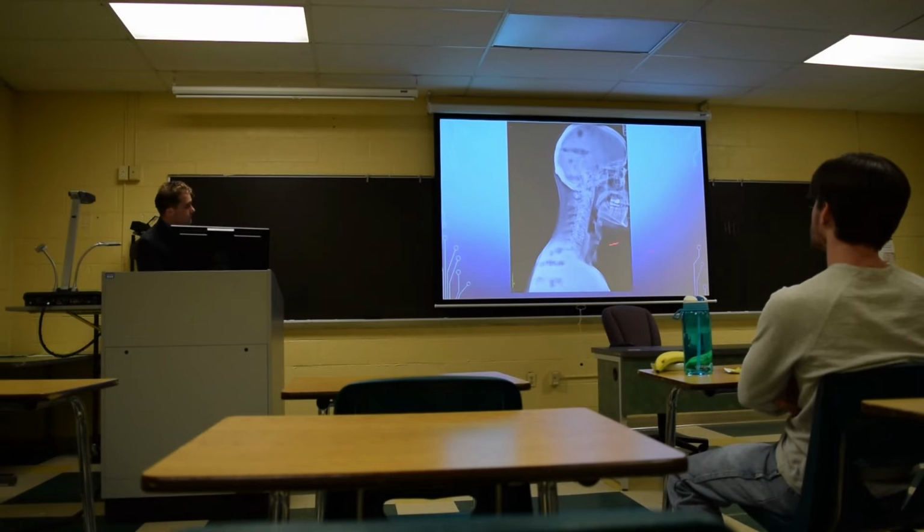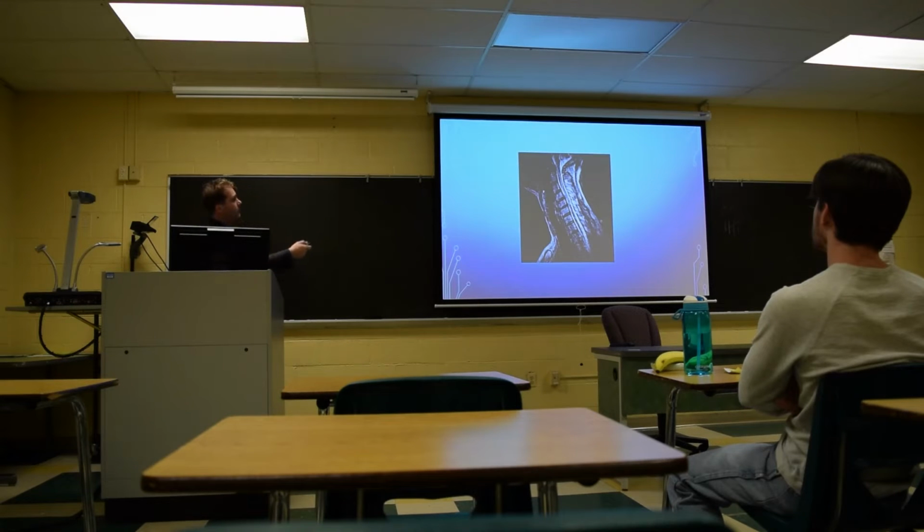So, what do we see right here? Disc collapse on the x-ray, disc collapse right there. Two of his discs right here were obliterated on the x-ray. So we knew there was definitely a disc problem, so we went and did a cervical MRI.